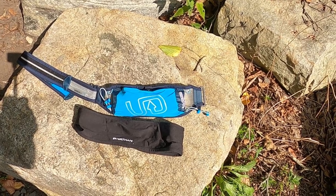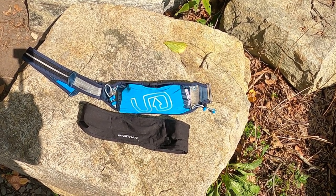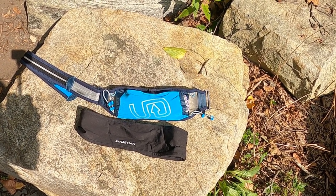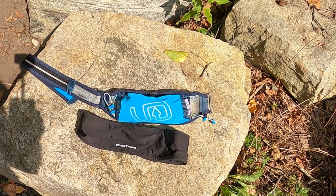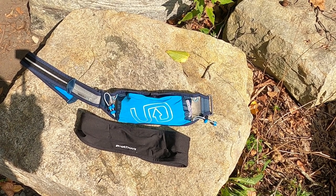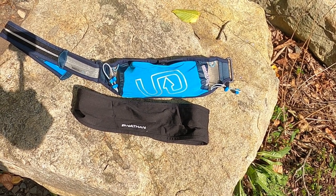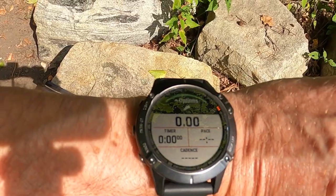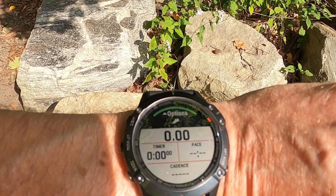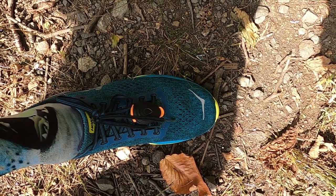So what am I gonna bring for the run? Keeping it very simple, I have an Ultimate Direction Signature Race Belt 5.0 that contains basically a 600 milliliter flask and my car keys and some toilet paper. And then I have a Nathan belt. I tuck my GoPro camera in that Nathan belt. My brand new Garmin Fenix 6 Sapphire, and I have my Stride power meter attached to my left shoe.